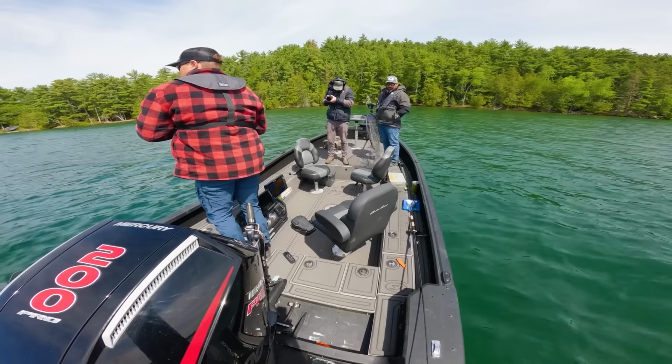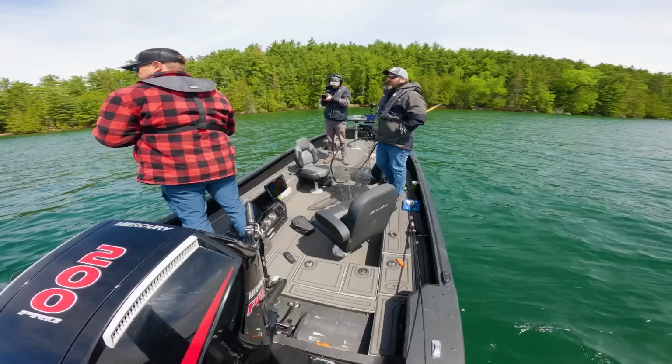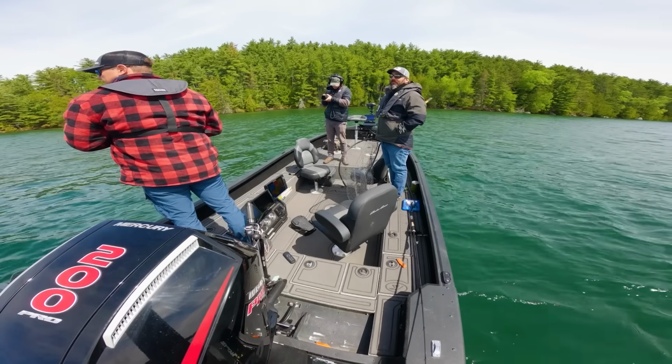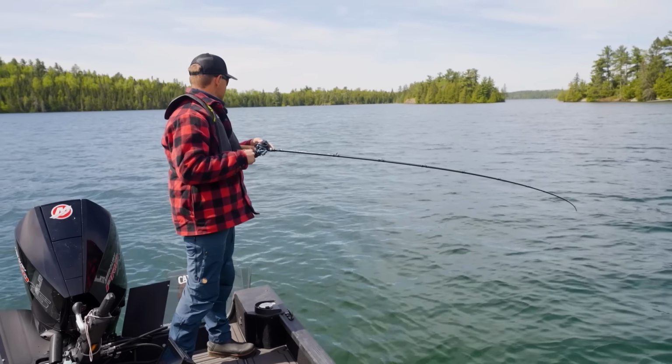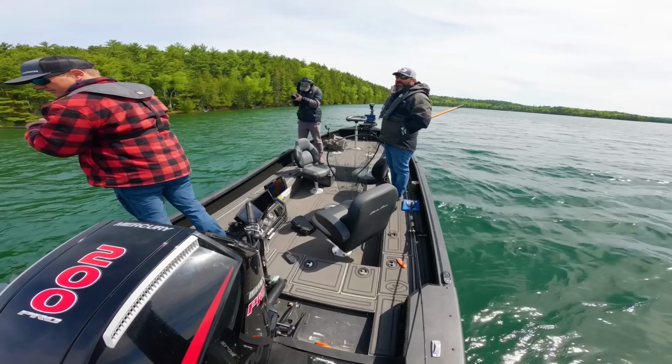Is it doing lake trout things? It did a really good lake trout run at the start, and then I think it kind of just barrel rolled. Well, barrel rolling's not good. Now it's just swimming towards us. You're drifting back towards it though. Now I'm spot locked. It's definitely not shaking.